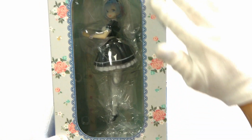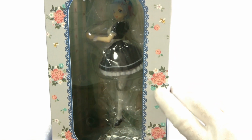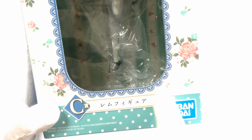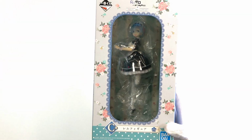So it kind of encourages people to want to try this Kuji more. But I love this design. First of all, that pattern around that window is really nice. But look at these beautiful roses and flowers. And there's little bumblebees. Look at that little bumblebee. It's cute. Down here at the bottom, we have our C prize, and this says Rem figure. So there you go. And we also have the big Bandai logo there in the bottom right corner. But that's basically the front.